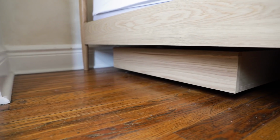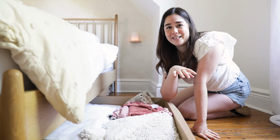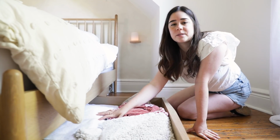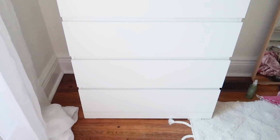On the other side of the bed, there's linens. Noah and I spent so much time building that dresser from IKEA. I sold that on Facebook Marketplace because we got these drawers and it just makes so much more sense than having a dresser. The dresser was like a blob in the corner of the room. These solve that for us.